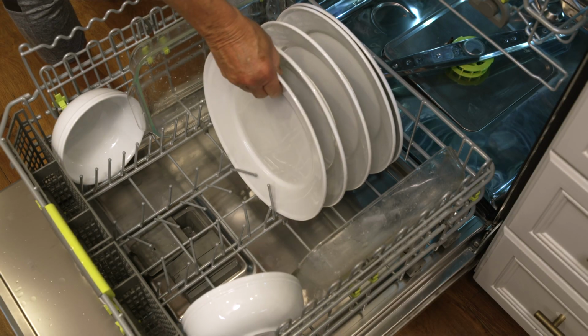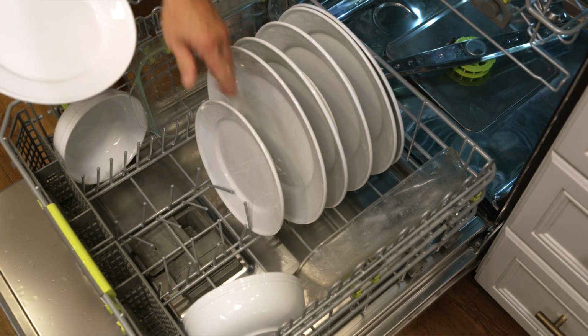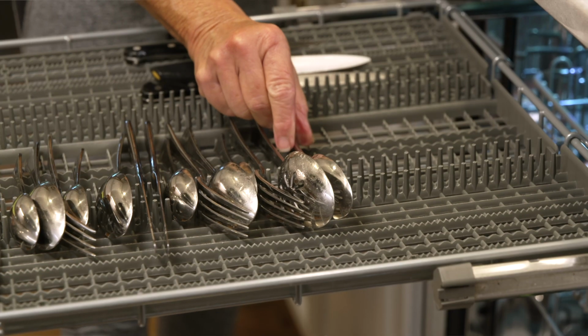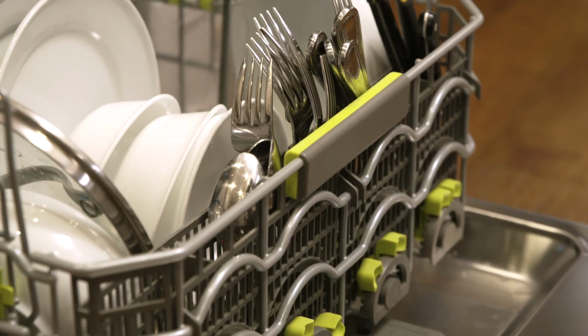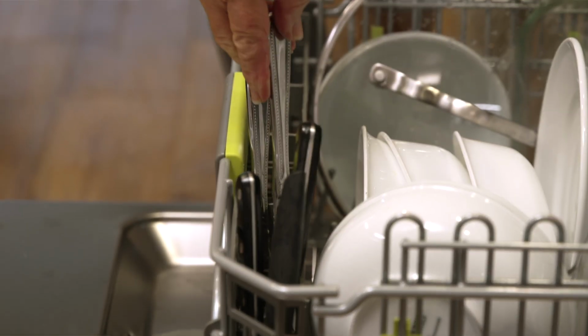On the lower shelf, dishes should face the same way so the spray arms can get every piece clean. Load back to front. I even like to put my Pyrex dishes in if I have room. I load my silverware in the top rack, but if you don't have that, you may want to group your silverware for easy unloading. Make sure to put your knives blade down for safety.